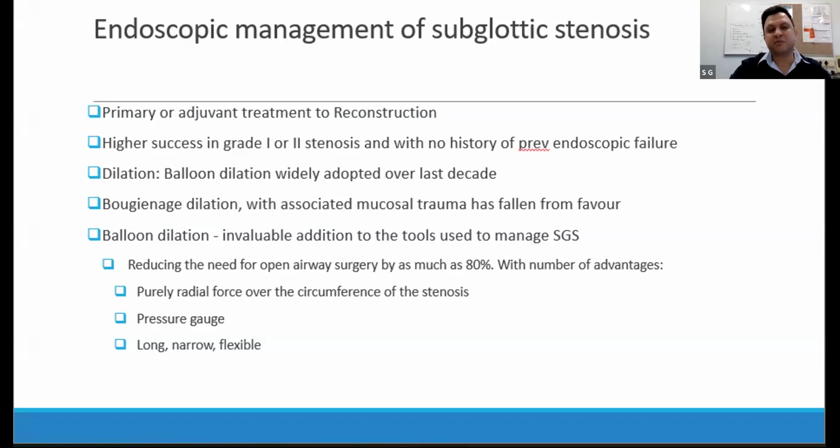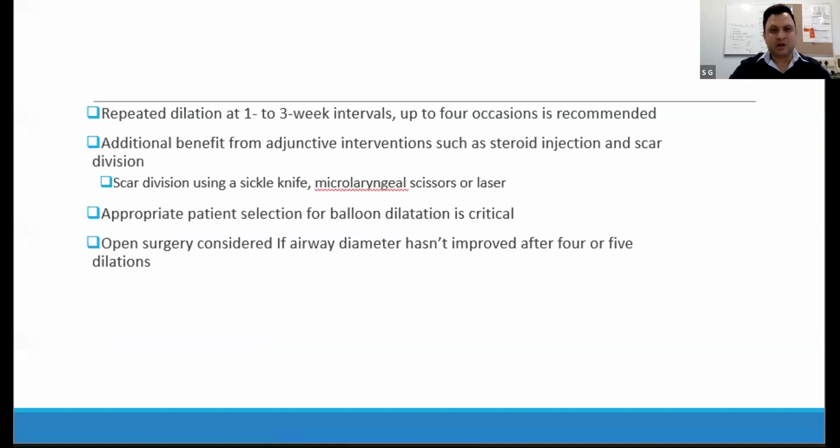Some of the devices incorporate a pressure gauge, which allows the surgeon to fine-tune the amount of force applied to the stenotic area. The catheters are long, narrow, and flexible, and this allows surgeons to steer them through severe stenosis if present. Repeat dilations can be done at 1 to 3 week intervals, and up to 4 occasions is recommended.